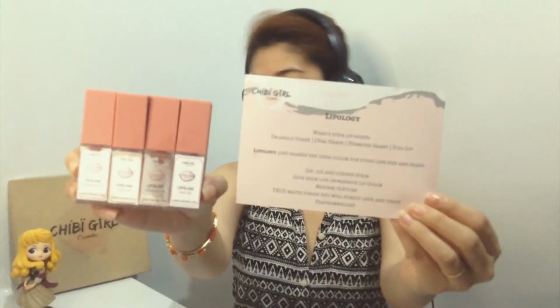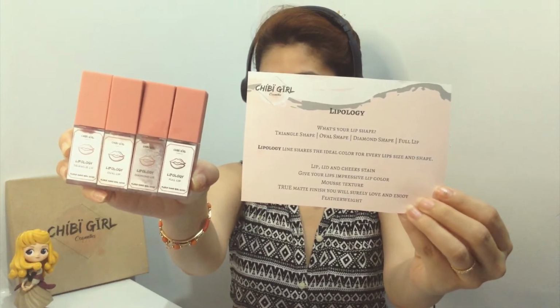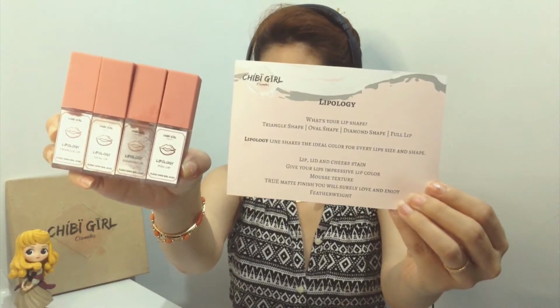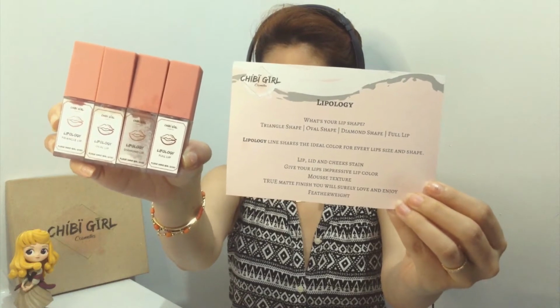Alright, and next naman is... Okay. We have Lipology. Lipology has four variants. So for Lipology, we have triangle, oval, diamond, and full lip. There. So pwede siyang lips, lid, and cheeks. Mousse texture, true matte finish, you will surely love and enjoy. Featherweight. Yan ang Lipology. There you go.